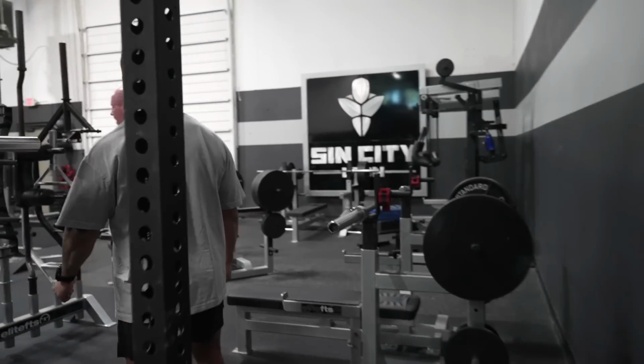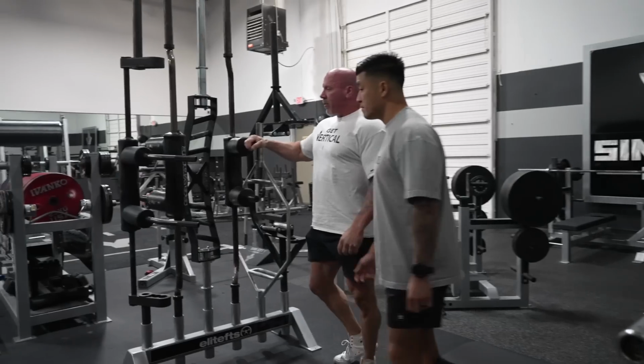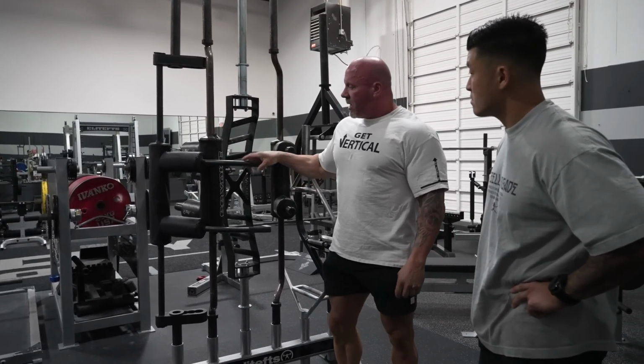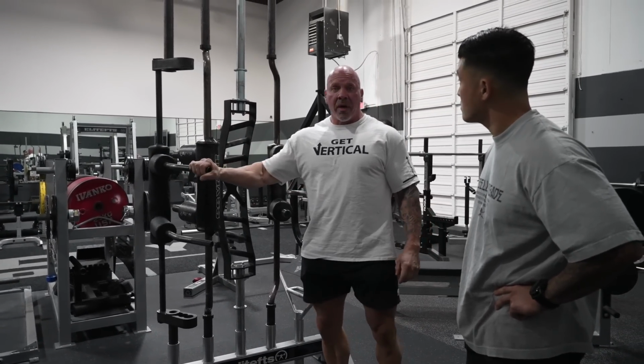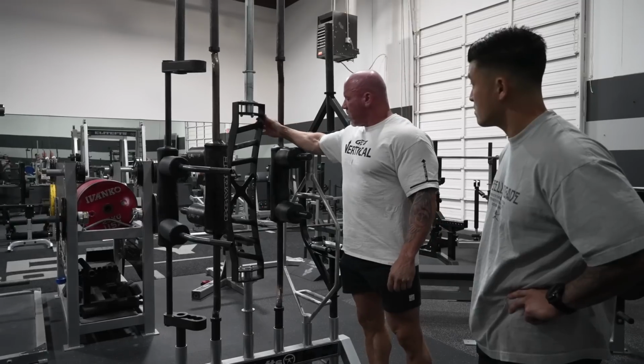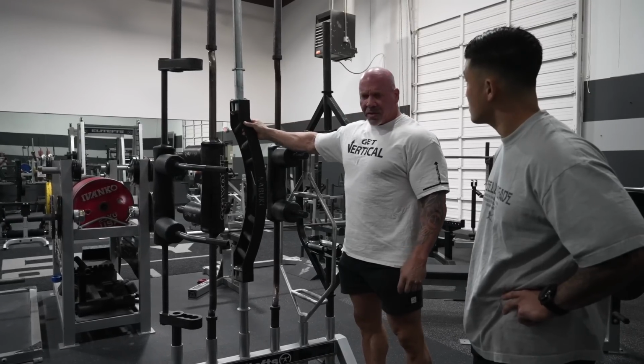More bars. You can never get enough bars. Of course, we got a couple different Elite FTS bars. Right back to our Kabuki bar. This is the Transformer bar. Love this stuff from Chris Duffin's Kabuki. We've got this one here. What does he call this one? This is his bench bar.